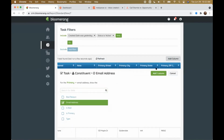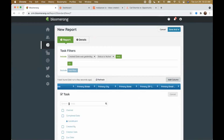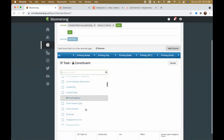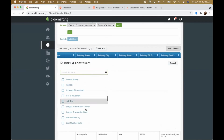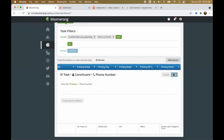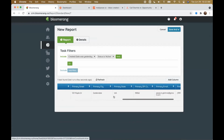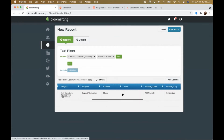And the reason why we'd want to pull this contact information is so that when we create the task in Asana, we have all of the contact information right there for the constituent so that we can take action on whatever this task is without needing to then log back into Bloomerang and capture that information. So we're going to pull the phone number in, primary phone number. Okay. So you can see that I have all of my primary contact information for this constituent and then all of the details for that task that was created in Asana.